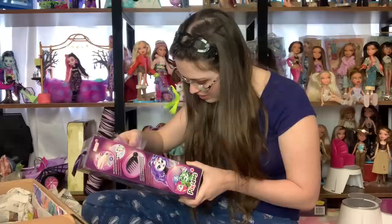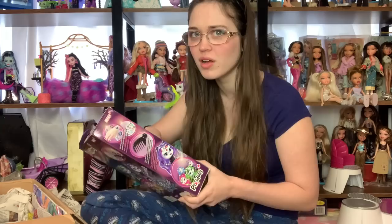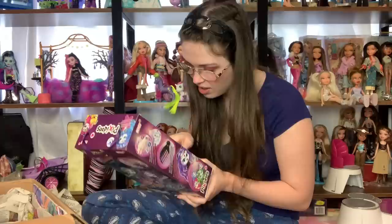Cool. I'm very curious about these. The hair is very soft. It feels like wig fiber, like cosplay wig material. It's very interesting. Whoa. I am very curious about this. She's so cute. Oh my goodness.